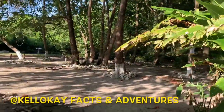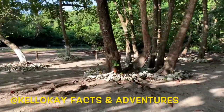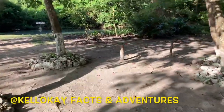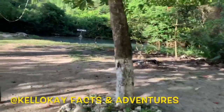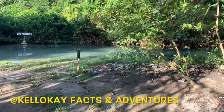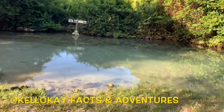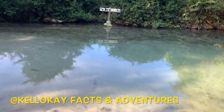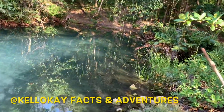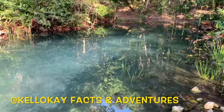So there's also a little river next to the beach, which is a source of fresh water. So, if there is no water at the pipe in the bathroom, you always have the option of going to the fresh water river close by. Fresh water, that spring down there.